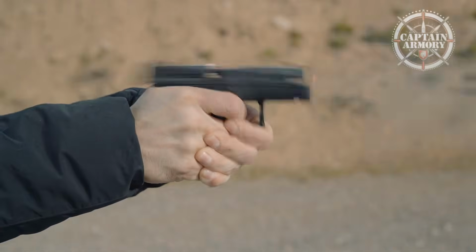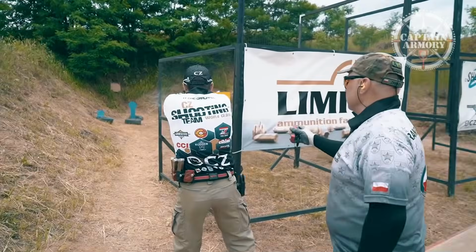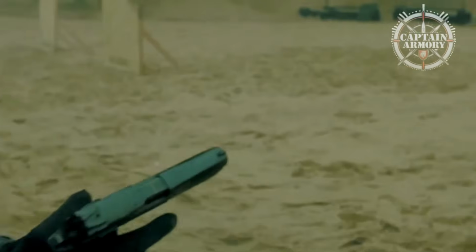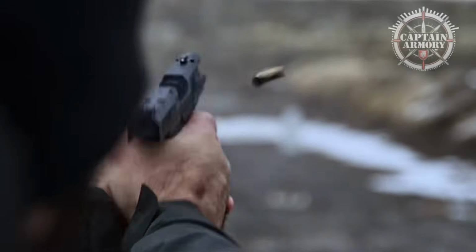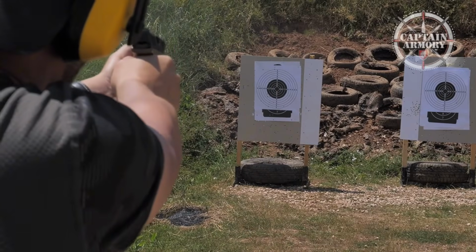Hey guys! Today we're diving into a topic that never really gets old, and that's the best concealed carry pistols you can buy for the money. In 2025, things aren't cheap, budgets are stretched thin, and if you're going to invest in something as important as a carry gun, you want to know you're getting the most value possible.